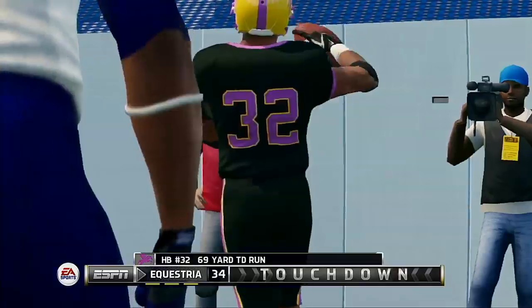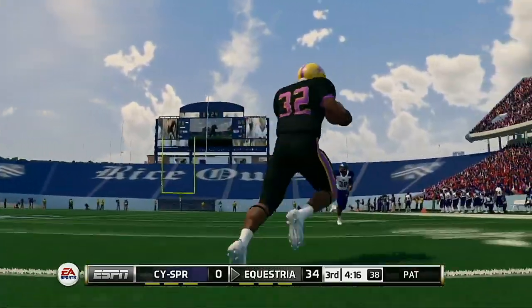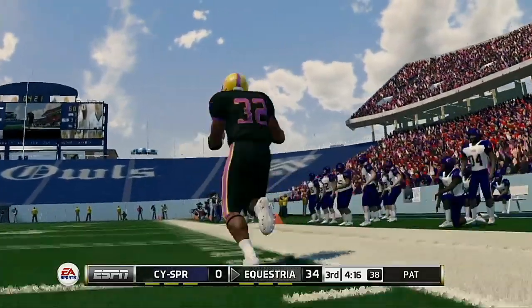They get on the board again. Touchdown. He's been a force, getting to pay dirt three times. If I were the head coach of this football team, I would give him the ball at least 30 times a game.